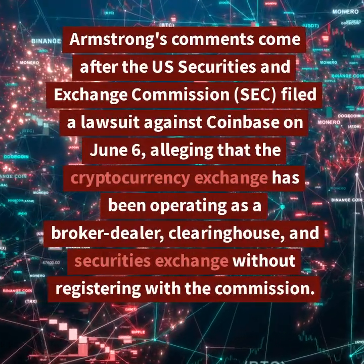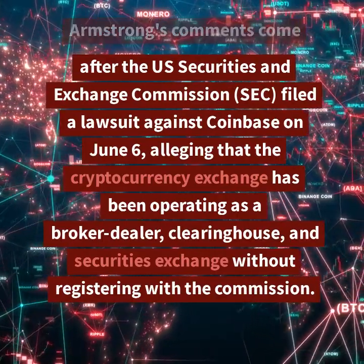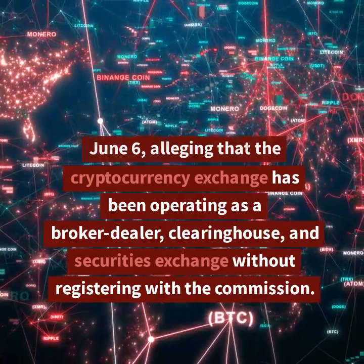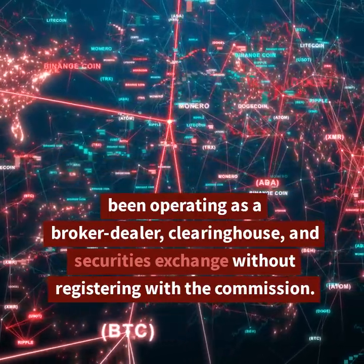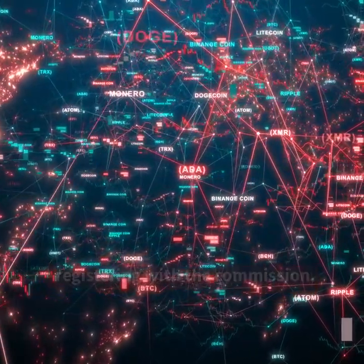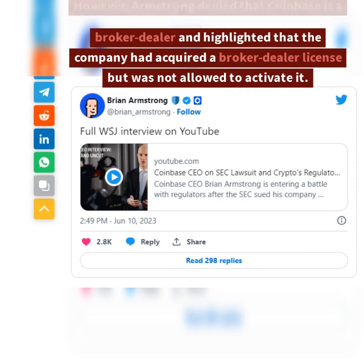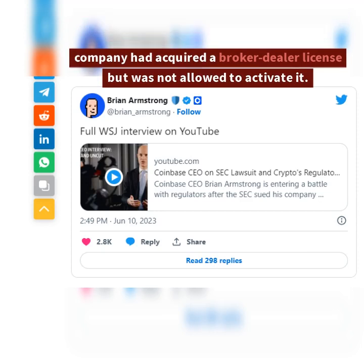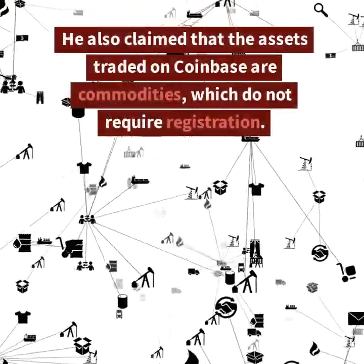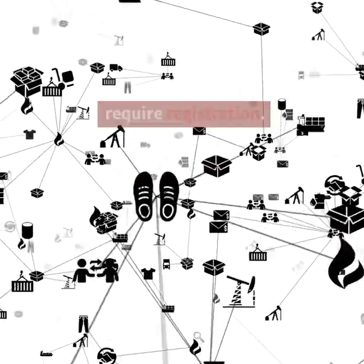Armstrong's comments come after the U.S. Securities and Exchange Commission, SEC, filed a lawsuit against Coinbase on June 6, alleging that the cryptocurrency exchange has been operating as a broker-dealer, clearinghouse, and securities exchange without registering with the commission. However, Armstrong denied that Coinbase is a broker-dealer and highlighted that the company had acquired a broker-dealer license but was not allowed to activate it. He also claimed that the assets traded on Coinbase are commodities, which do not require registration.